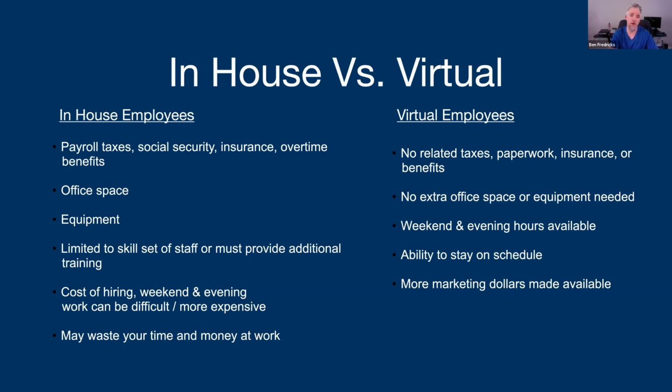And then weekend and evening work can be difficult. It's going to be more expensive. And quite frankly, they may waste your time and your money at work. People have been known to do that.